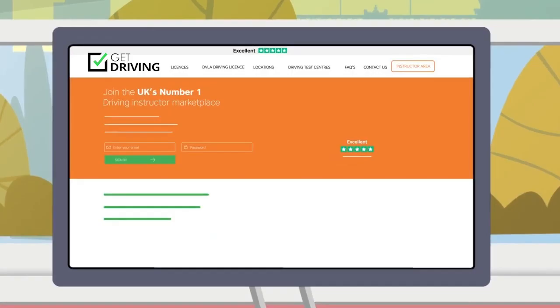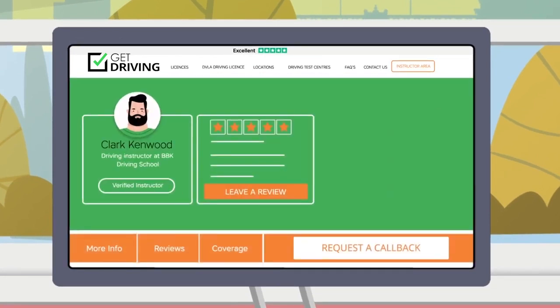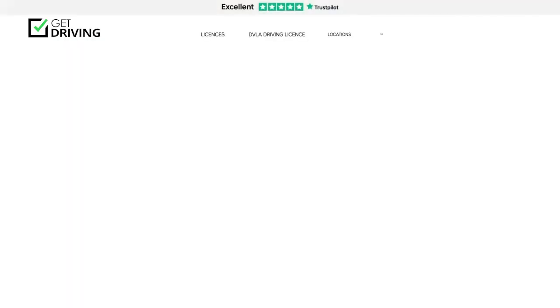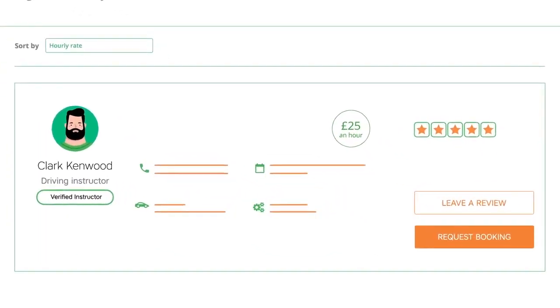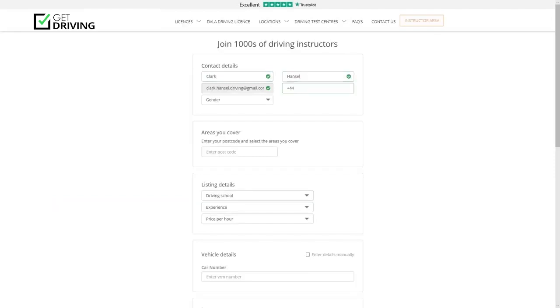Once you are on Get Driving, you can manage all your bookings and reviews from one place, so no more juggling. And with your shiny new profile and reviews, you can increase learner trust and confidence. We help you stand out from the crowd and get more bookings and even charge higher rates. And getting started just takes 2 minutes.